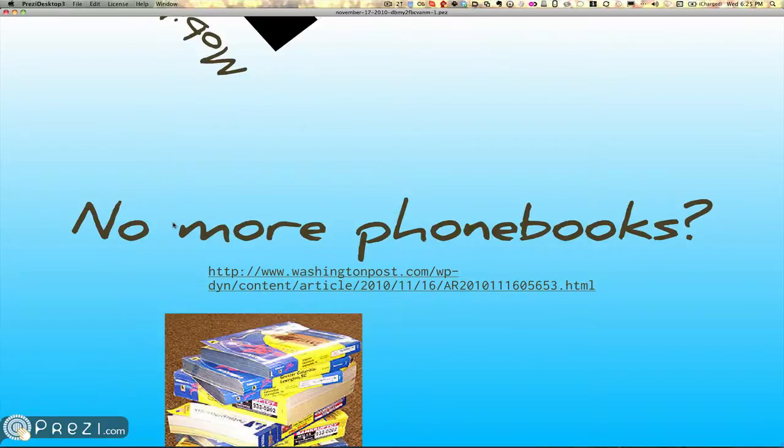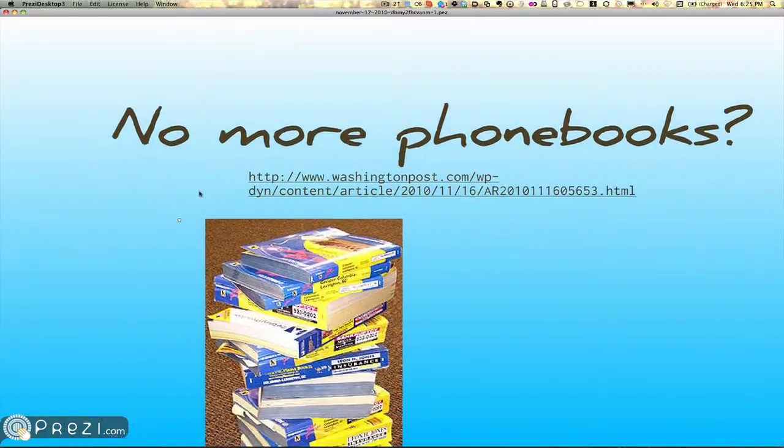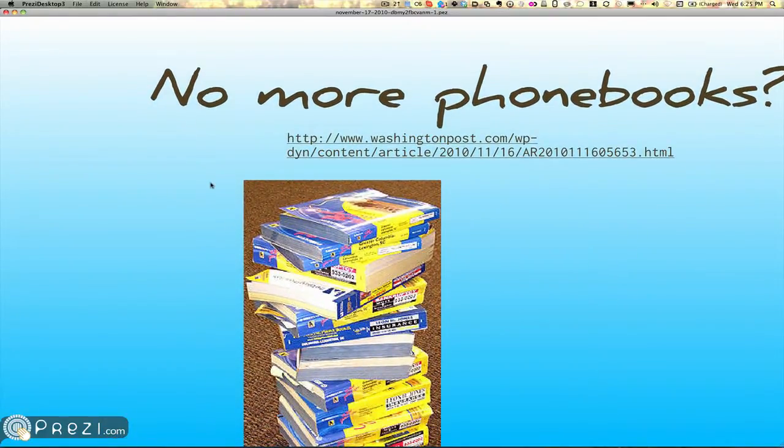Next up, phone books are going by the wayside? Really? The Washington Post has started to report that the phone book will not be printed in Virginia and DC areas unless people are requesting it. So no longer do I need a phone book delivered to my house unless I request that information.